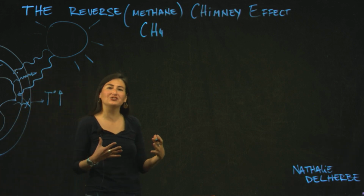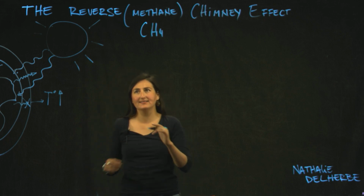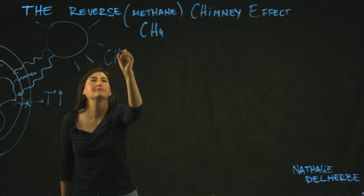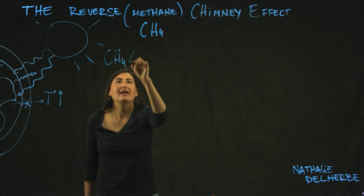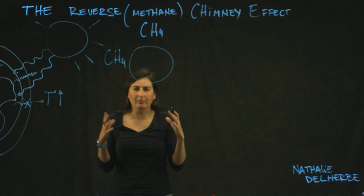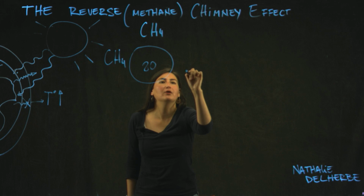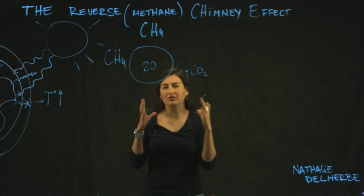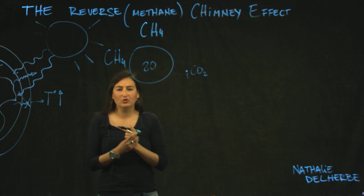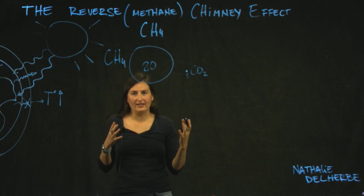In our laboratory, we are focusing on one particular greenhouse gas, and this one is methane. Methane is important because it has a warming capability of the planet about 80 times higher than the other common greenhouse gas, CO2, which only has a potential of 1. So I'm trying to understand how we can reduce the amount of methane in the atmosphere.